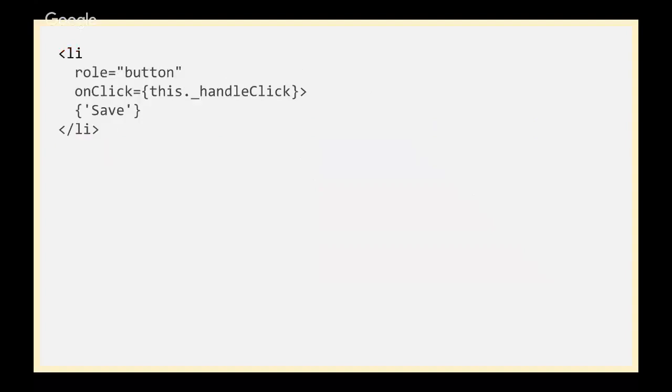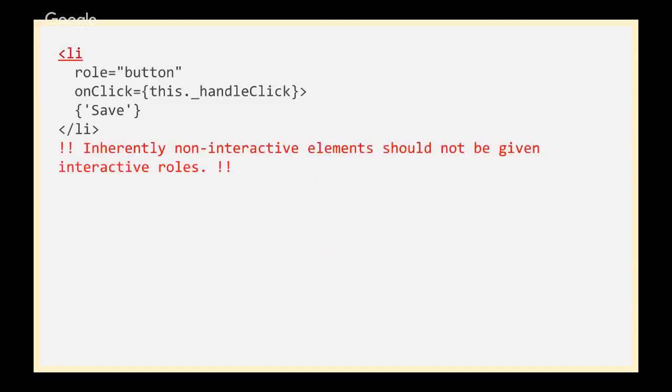So our developer has a little bit of knowledge of ARIA, or maybe reads the documentation on the error and says, you know what, I'll just make this a button. That way I can put a click handler on it. But our linter jumps in again and says that non-interactive elements like an li element should not be given interactive roles. You shouldn't be changing the role of an li element in order to put interactivity on it.